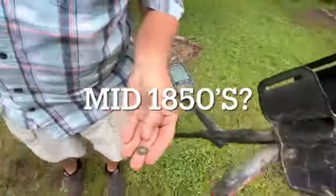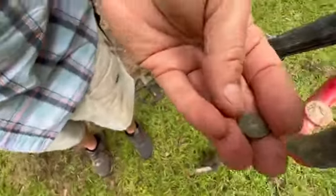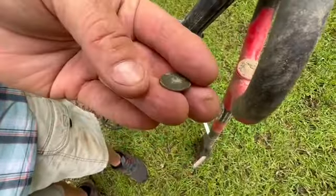Sweaty, sweaty, sweaty, but recovering artifacts together. That's the thickest little flat button I've ever seen. Let's see what my little flat button reads. So we think it's got London on it. So, a very thick little brass flat button.